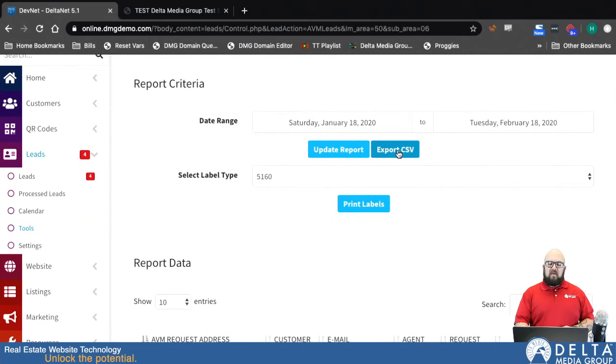Now the next thing you can do is we have an Export CSV button. So if you wanted to take this list of all these AVM leads that have come in and send that off to, say, a third-party marketing company, if you wanted to have them create marketing materials for these customers, anything like that, you have the option of doing that.